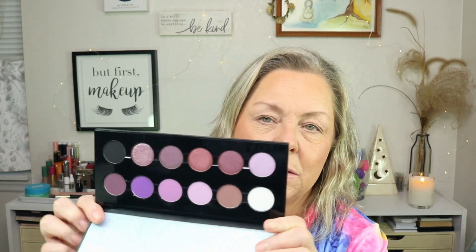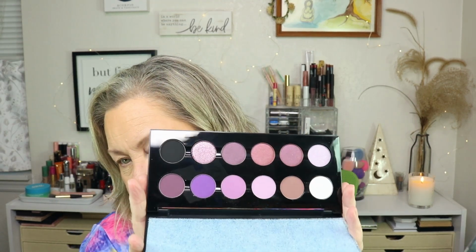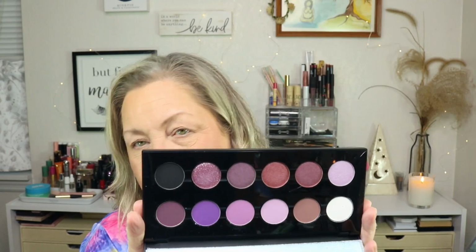I'm trying not to get my fingerprints on the mirror. It's a little sticky. I do not use the mirrors in my palettes, so I'm going to put that back on there because then that way when I hold the palette up it won't glare for you. And here's what the palette looks like. Look at how pretty. I am super excited about these purples. They are just gorgeous.